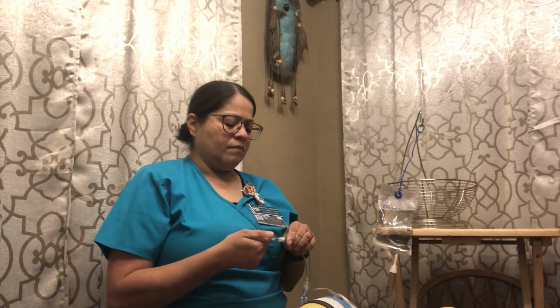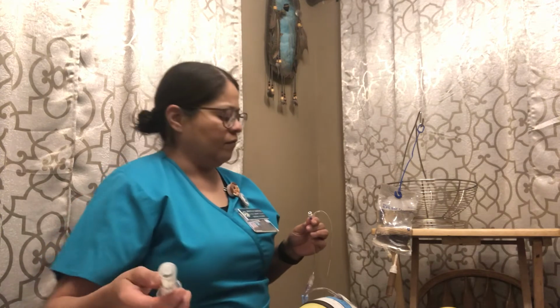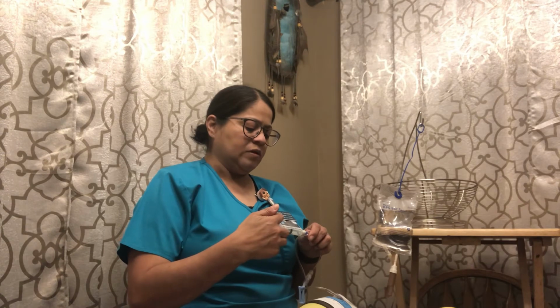Okay. I'm going to go ahead and wait a minute. So as I'm waiting for a minute, I'm going to go ahead and clean my port again, and let that dry. So that is dried. I'm going to get my flush solution, place it back on, and flush with 4 more mLs of normal saline.